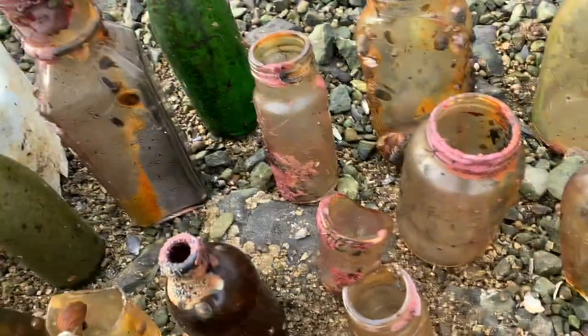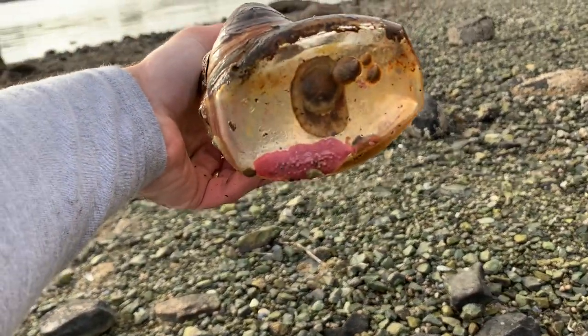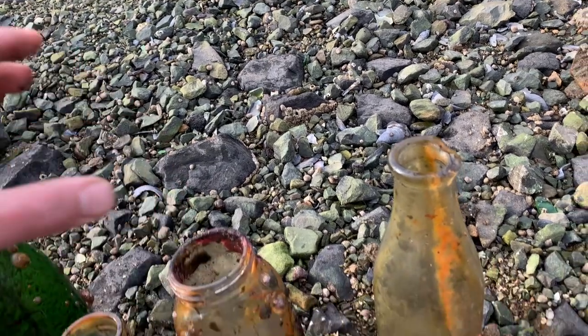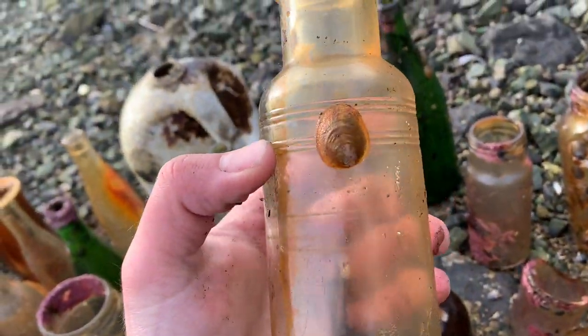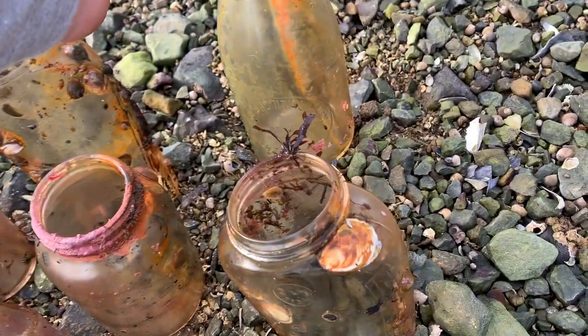What else do we got? I've got another one of these old, I think, must be like a preservative or pickle jar. There's some writing on the bottom of that one as well. I'll look that up when I get home and clean it up. And we've got this bottle here, maybe like a sauce bottle. Yeah, this one here, this is the one I'm really most excited about today.